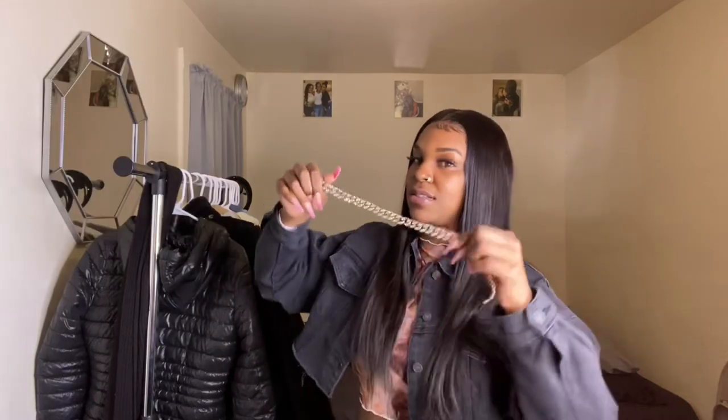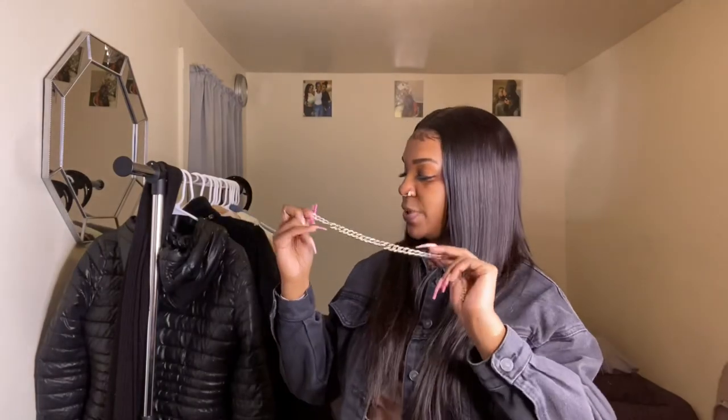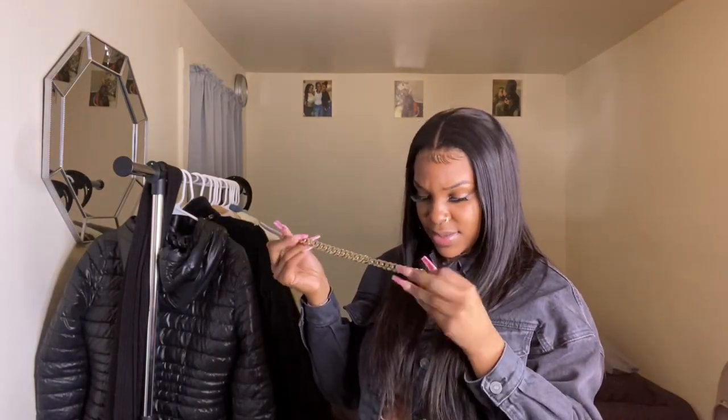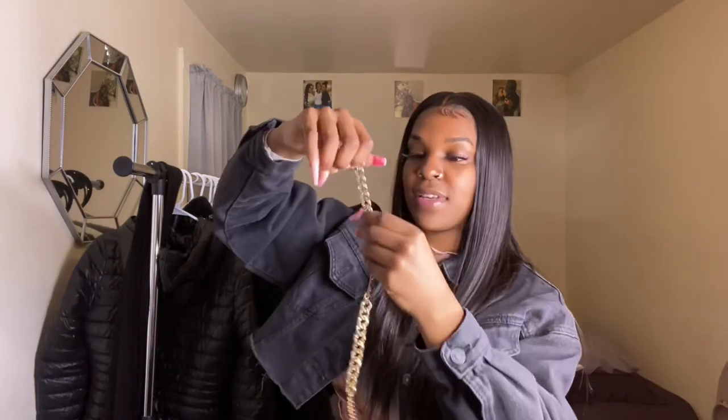And I haven't worn it yet, but this is the gold Cuban link, and this one is not as good and not as pretty as the silver one, but it's still pretty. It is kind of changing colors a little bit, like it's getting rusty a little bit. It's still super duper cute. Could wear it as a choker.